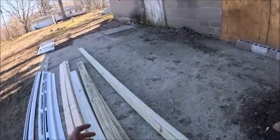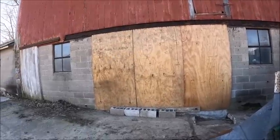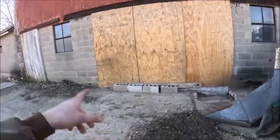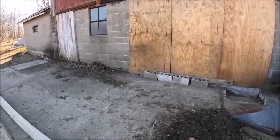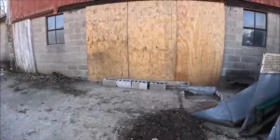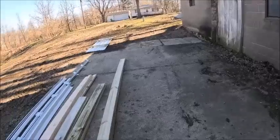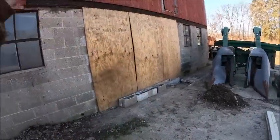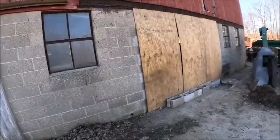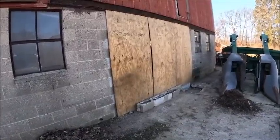So, here before lunch, I'm going to get the plywood off the door, get all this dirt cleaned up, and get some tools down here, so basically when Dad shows up, I'm ready to rock and roll. I'm just going to do all that off camera, because there ain't nothing worth videoing, and we will catch you guys when Dad gets here and we actually start working on the door.